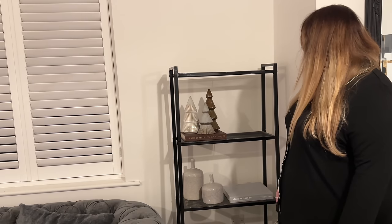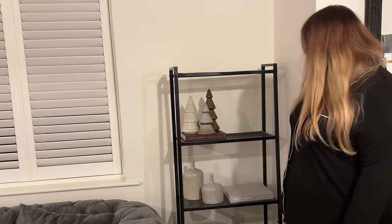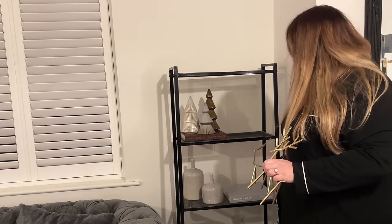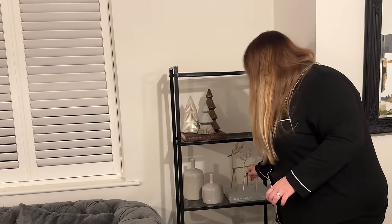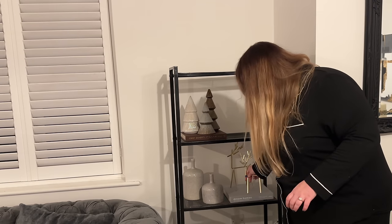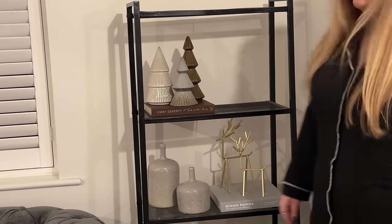I feel like you definitely need some gold on the shelves to tie in with the other side unit we've just styled. Yeah. And I love these gold ones. Were they from SHEIN? Yeah. Maybe put them on that book. I think these would look quite nice on a book for some reason. Yeah, because they're quite minimal, aren't they? Yeah. Oh, yeah, I like that.